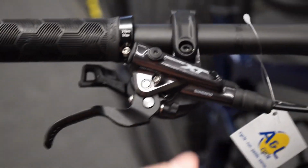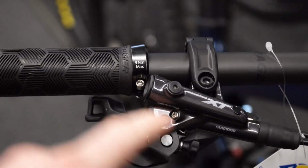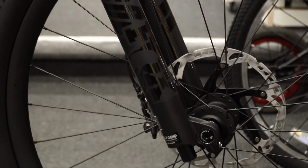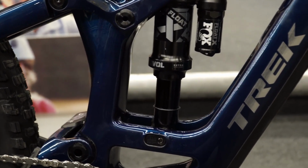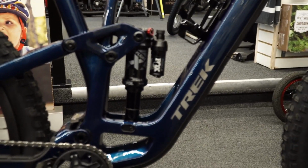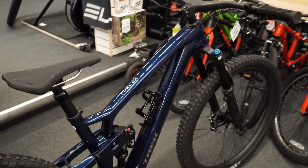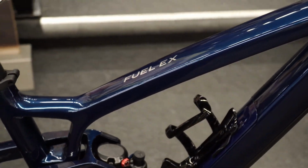The SRAM GX AXS build kit, Bontrager Line 30 carbon wheels, and Fox Performance suspension offer great performance without super premium pricing. The bike was in its groove on cross-country trails and charged into chunky trails and gaps with bravado. This bike shreds right off the shop floor, but has so much built-in versatility. We're not completely sold on the merits of the one-piece bar stem, but have no real complaints about its function.